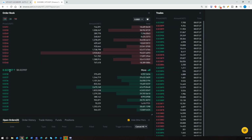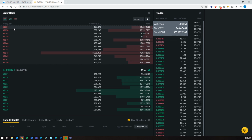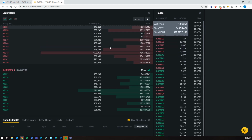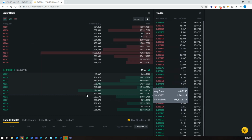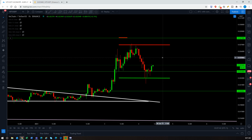So what we did is we went to Binance's level 2 order books, and we checked exactly where the average is from moving from the 0.023 all the way up to maybe the 0.03, and trying to see on average where most of our limit orders for selling are at versus where the buying ones are at. And then we plotted that on this chart here to see where it would stand.